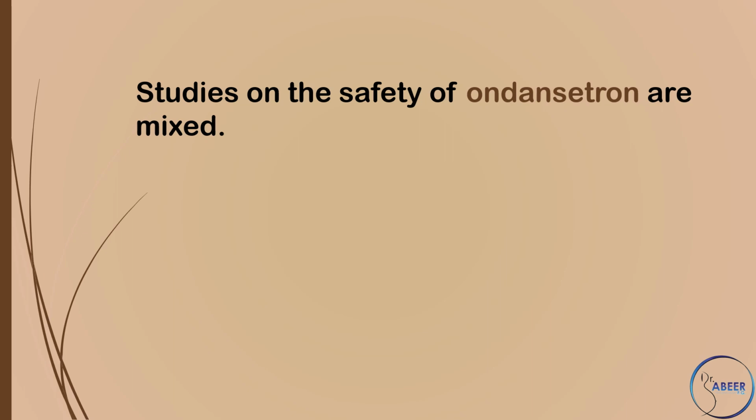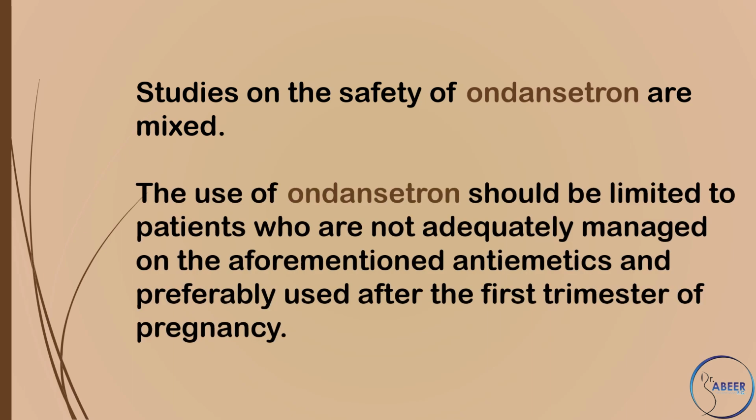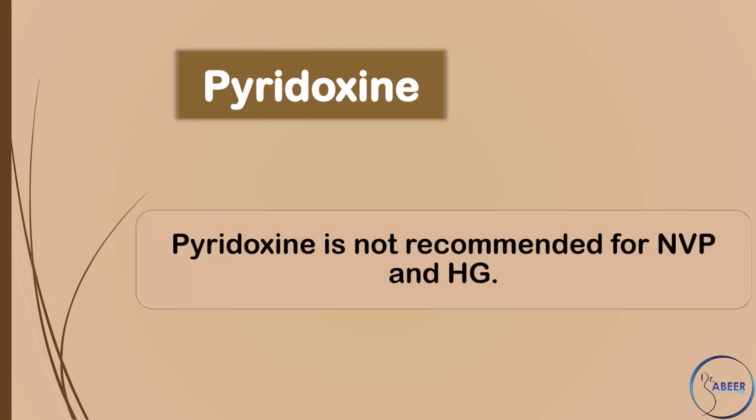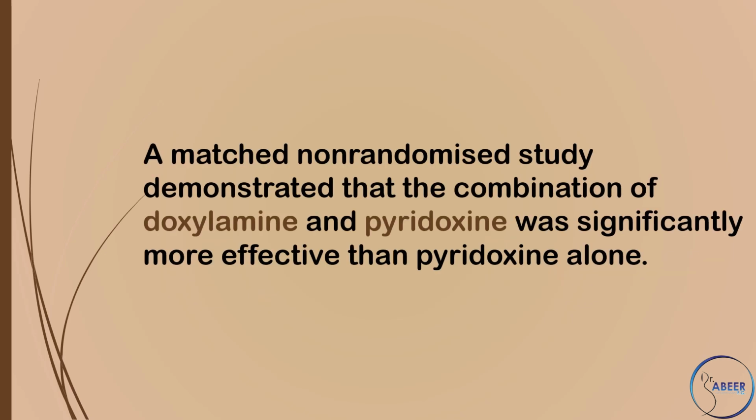Studies on the safety of ondansetron are mixed. The use of ondansetron should be limited to patients who are not adequately managed on the aforementioned antiemetics and preferably used after the first trimester of pregnancy. Pyridoxine. Pyridoxine is not recommended for nausea and vomiting of pregnancy and hyperemesis gravidarum. A matched non-randomized study demonstrated that the combination of doxylamine and pyridoxine was significantly more effective than pyridoxine alone.